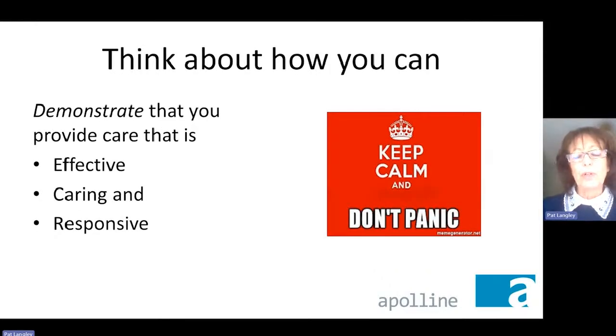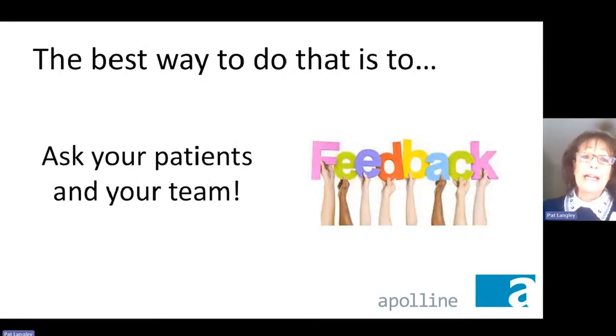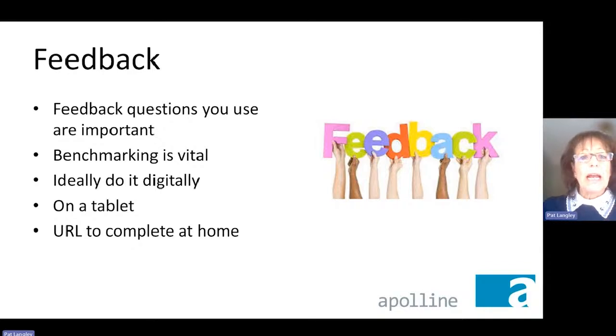If we then look though at how you demonstrate that you provide care that is effective, caring and responsive, that might not be quite so easy to think about. Well, how do I demonstrate that? Well, what I would say actually is one of the very best ways to do that is to ask your patients and your team and to get feedback from them. And when you're getting feedback, there are a variety of ways of doing this.